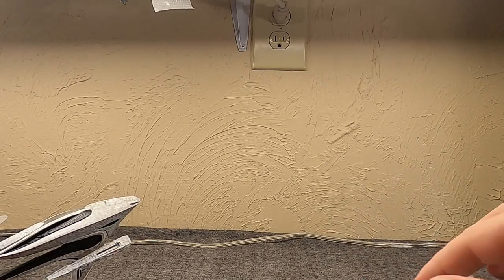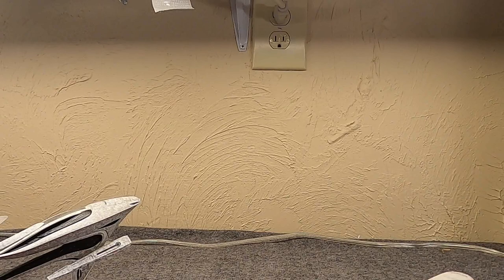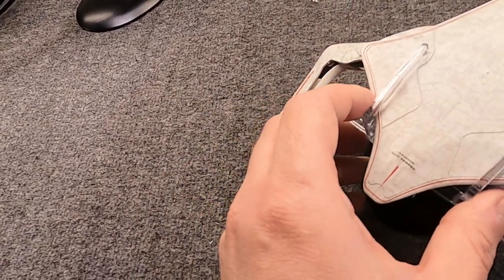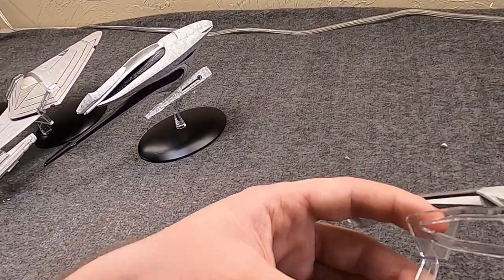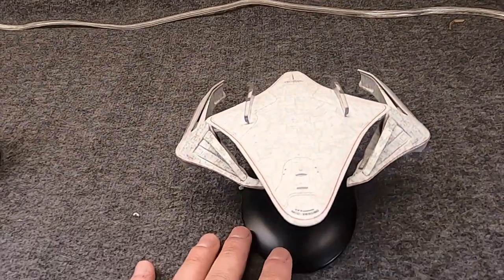The main body is metal, with the underside, the pylons, the nacelles being the plastic part. And it's interesting, these kind of just plug in. There's a small notch and they are part of the stand. So if you remove the body, you're just left with two nacelles on the stand. I have mixed feelings about that we'll get to later on. But it does hold the nacelles very securely, and the main body just slides in there as normal. So, pretty neat.